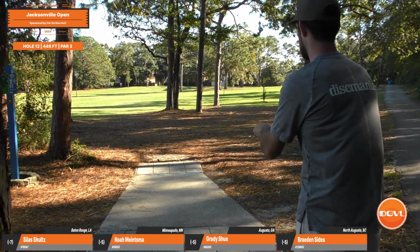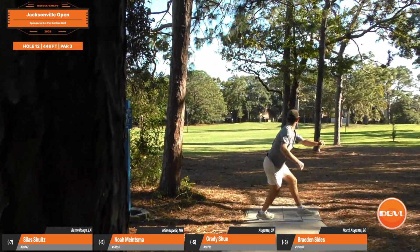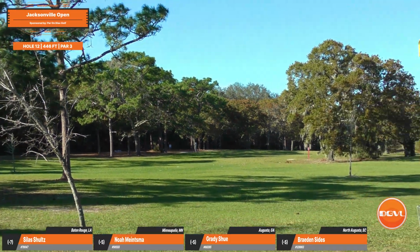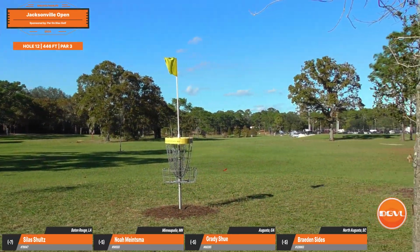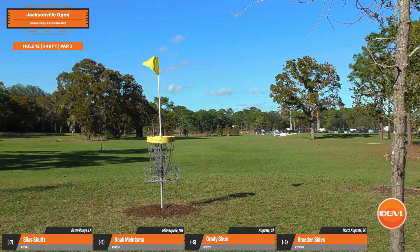Looks like Silas is going to take a similar route. He's coming in hot too. Yeah, using that wind to their advantage. Stays on top with Braeden.